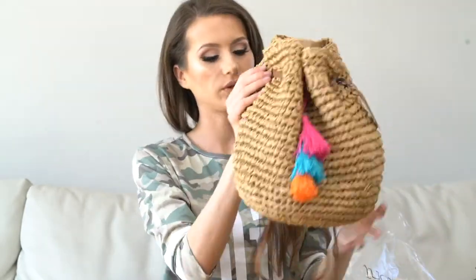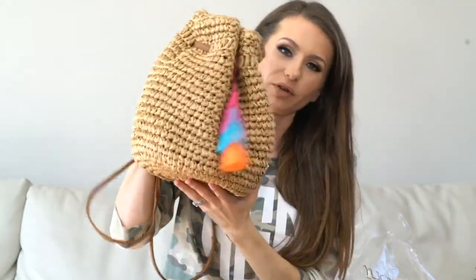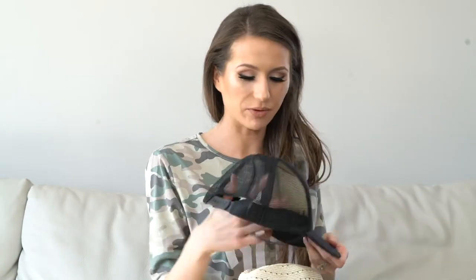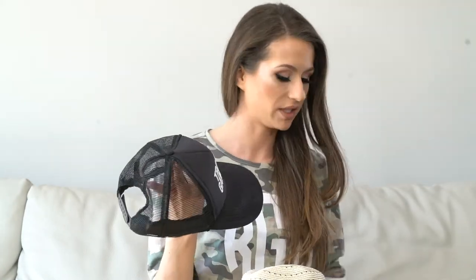So I also got this beautiful backpack. It's perfect for a beach day. You can just pack all your beach essentials in it and it works so pretty with the hat. Just in case I want to be very active, I'm going to be taking a few baseball caps with me.